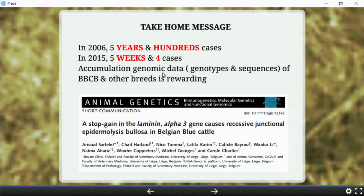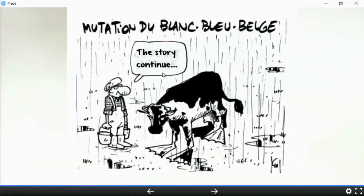So in conclusion, the accumulation of genomic data and genotype sequencing available through the worldwide projects in Belgian Blue and in Holstein is very rewarding. And to finish my presentation, here is a cartoon by a well-known Belgian drawer, Pierre Kroll, and he said, just the mutation in Belgian Blue, the story continues. Thank you. Thank you very much.